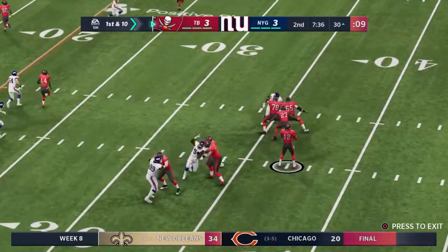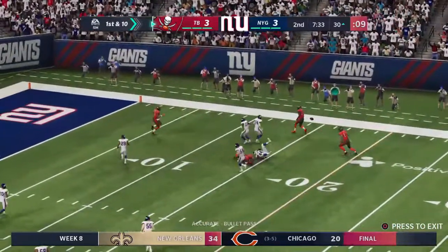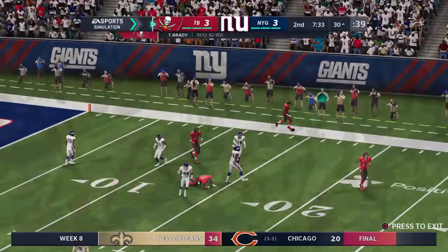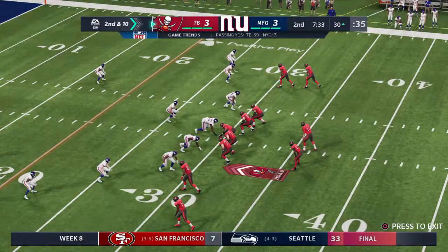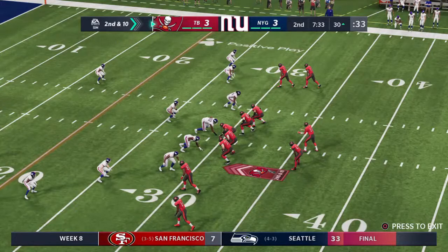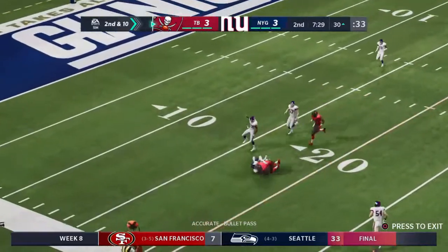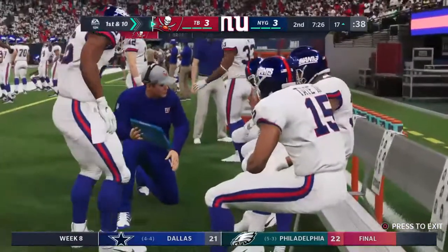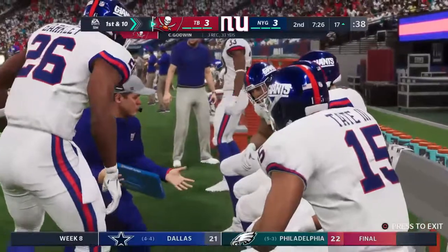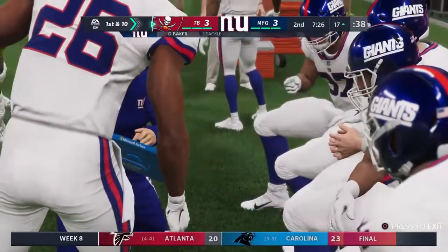From the gun, Brady. Oh, that was dangerous. Thrown into coverage, almost picked, but instead they'll keep it on second down. Now 2nd and 10, throwing again. Brady, that's complete to his receiver, Godwin. And they're going to have another first down as the tackle's made at the Giants' 17-yard line. A gain of 13, it's a first down.